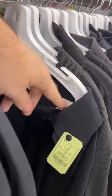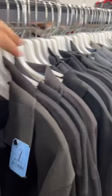What brand was that? Wilkie Rodriguez. It's a silk shirt. Wilkie Rodriguez. I've never heard of that.